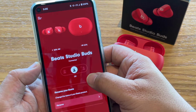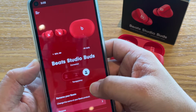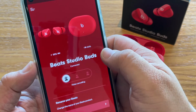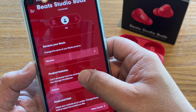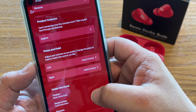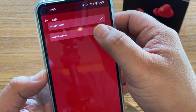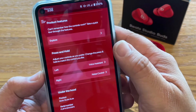Now, when you go into the Beats app, it looks way better than when you go into Apple settings and do the same thing, because you get an actual app and it gives you the color. Mine shows up as red because I got the red ones. I'm pretty sure if you have the white or the black, it will come in those colors. This is where you'll see the battery life of your case and of your earbuds. It will also have where you can change the name of your earbuds, and where you can assign different long presses for the earbuds.